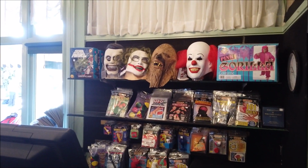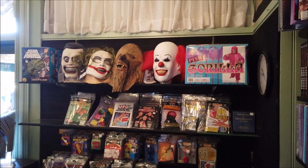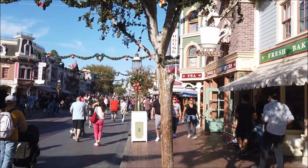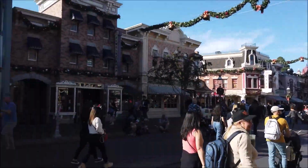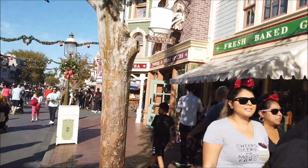It's cool because it gets us going in stores we've never even been. It's kind of amazing to me, but in the magic shop, you can get a Pennywise mask at Disneyland on Main Street. It's incredible. Moving along Main Street, we haven't found any except that main area. Now I know there's definitely some over in the candy place, but that's on the other side.